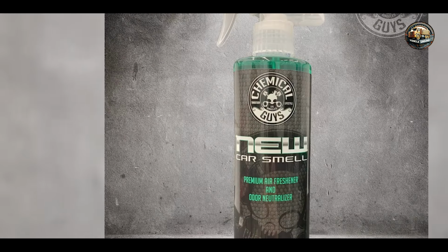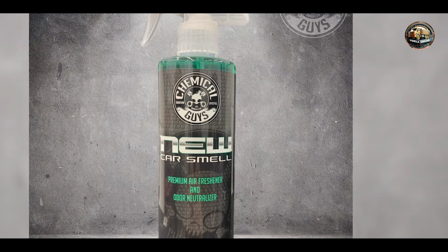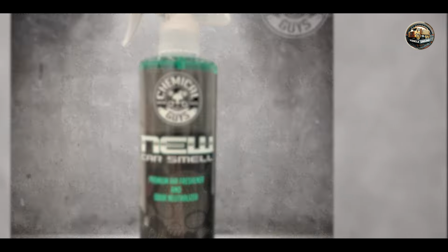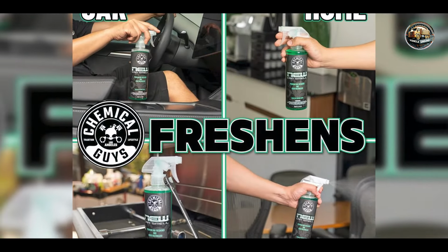Key features: this air freshener boasts advanced odor elimination technology, neutralizing unpleasant odors rather than just masking them. The formula is concentrated, which means you only need a few spritzes to refresh the entire car. It's also water-based, so it won't leave behind any stains on fabric or interiors.